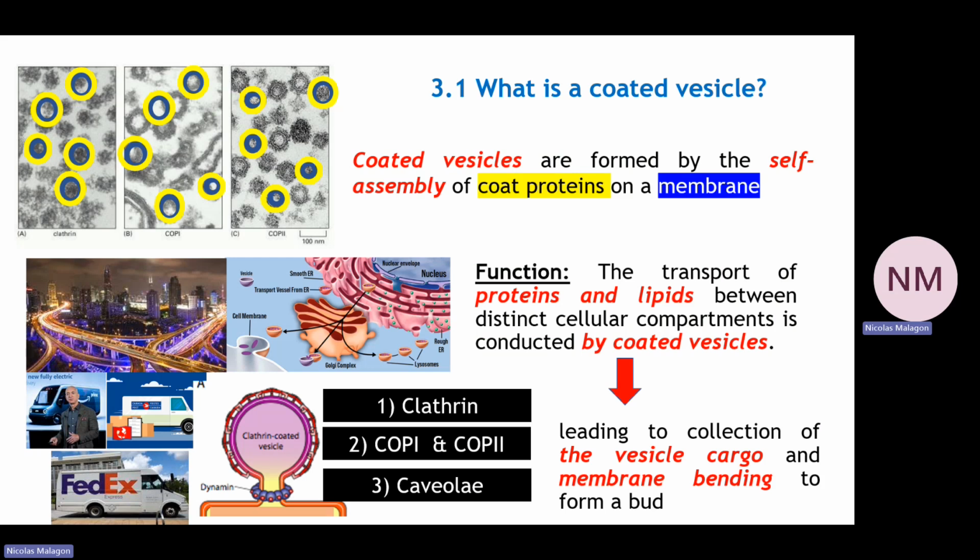So I already told you that these vesicles have a coat of proteins and membranes, and you can see them here. This is how I told you that they were studied in the past, with an electron microscope, and if you see on the top of your screens, you see the electron microscopy pictures. Now we can use fluorescent microscopy and tag the proteins that are there and see them in fluorescence, so it's much easier. And this vesicle trafficking reminds me a lot of the CD. In this case, these coated vesicles will be like Amazon, FedEx, Uber, all these things that are moving a lot of products.